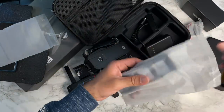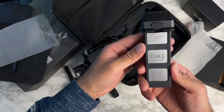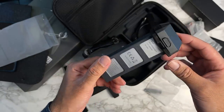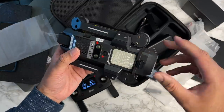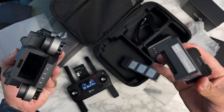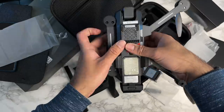Now this package is important. It's the battery. So you've got two of these batteries. They are 2,800 milliamp hours each, and they will give you around 23 minutes of fly time per battery. So that's a total fly time of 46 minutes. And you can see here's the other one. It's already attached. So it is a foldable drone. Let's just unfold it.